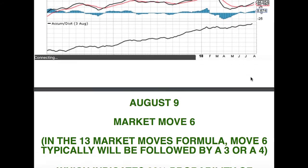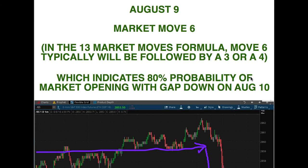Now, what do we make out of this? Well, if you're a day trader, I have actually created a 13 market moves formula where I break down all the market moves into 13 typical moves. It's like playing chess, right? If you know what move you make and what type of move your opponent is going to make, then you can plan your further moves, your strategies on how to play this market. How to play this game of chess with the market.